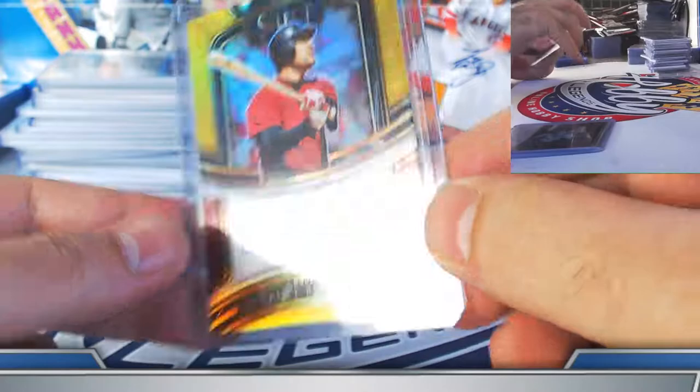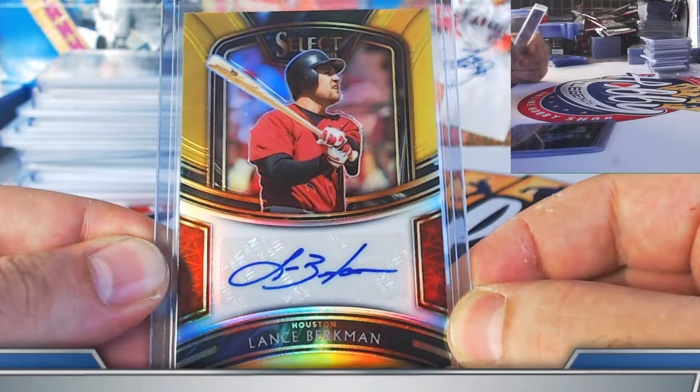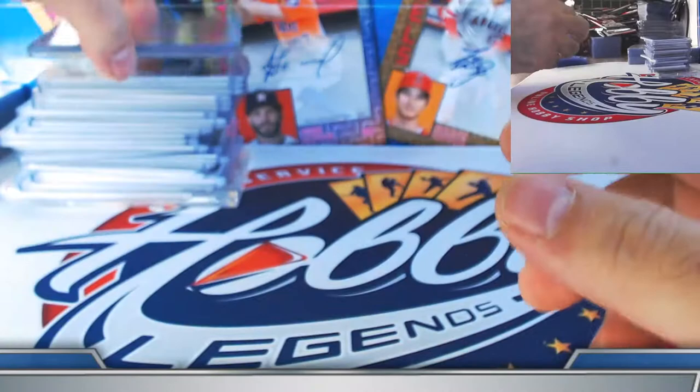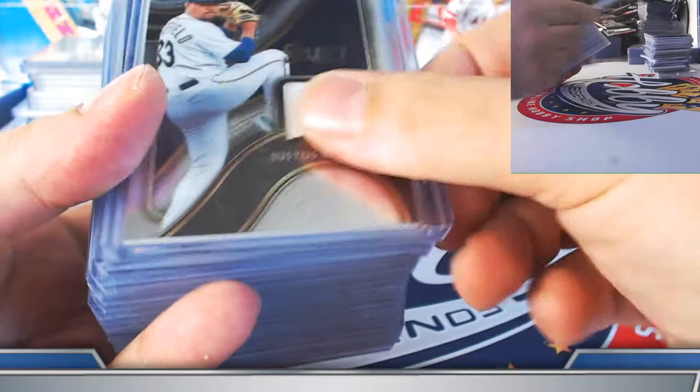And this is off of the signature. Select signature subset. G-Man. Super cool, man. Tough hit on the Berkman. Nice to show up for you. Gold prism. Lance Berkman. 8 out of 10 on that one. Excellent. So again, congrats to the spots that did hit autographs on that one. See if we get you going on the next case. Otherwise, relics. Let's separate our relic parallels here.